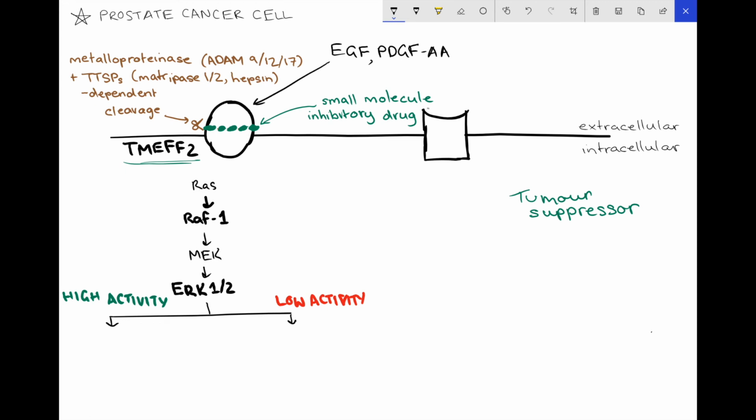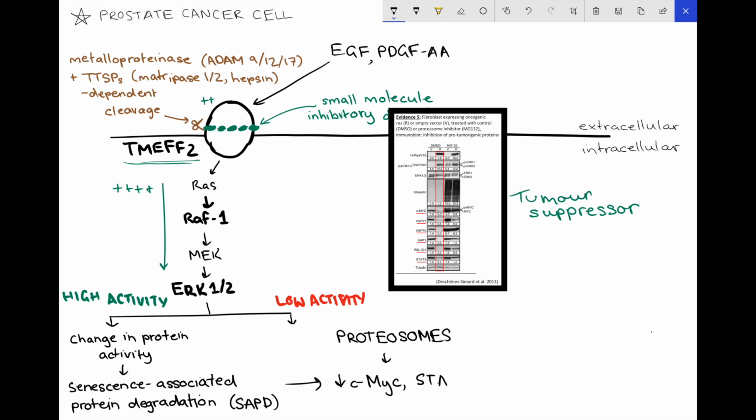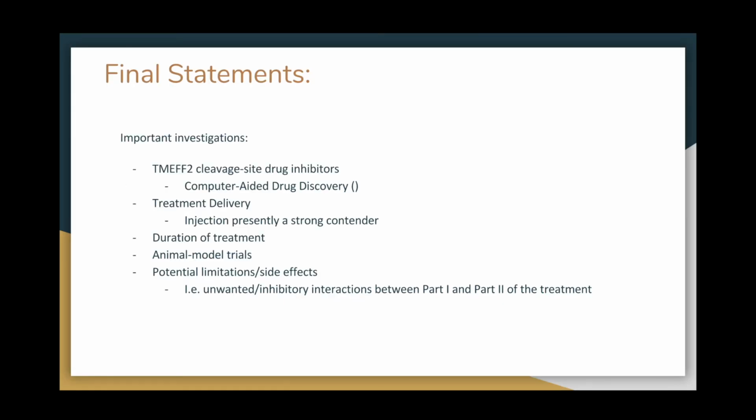Activated by growth factors EGF and PDGFAA, overexpressed TMEFF2 stimulates high activity of the ERK-MAPK pathway in prostate cancer cells. These conditions favor senescence-associated protein degradation by intracellular proteasomes. Consequently, key promoters of tumorigenesis, such as c-Myc and STAT3, are degraded, leading to impaired proliferation, growth arrest, and eventual apoptosis. Presently, considerable work needs to be done to make Prostaid a reality.